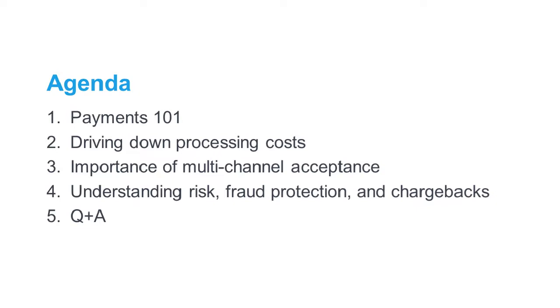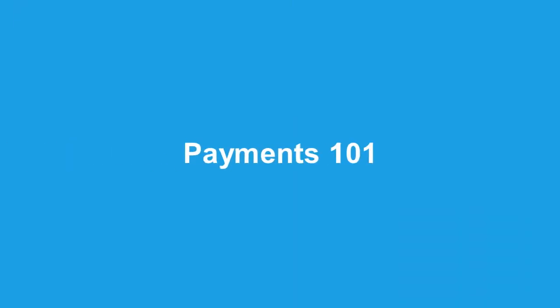We're going to get into a little bit of Payments 101, going back to school, hitting on the basics of who is part of the payment process and what are some of the events that happen. Then we're going to touch on some ways that you can drive down processing costs. That's always an interesting topic. We're going to touch on the importance of multi-channel acceptance. So there are lots of ways to pay and lots of different methods to pay with. And then we're going to touch on understanding risk and fraud protection and chargebacks, and always have time at the end for some Q&A. So let's move on.